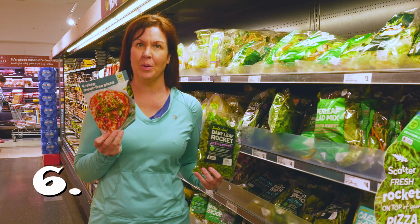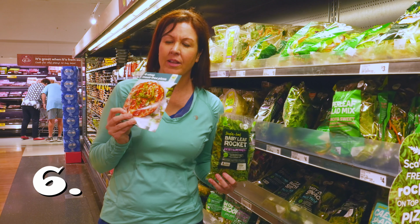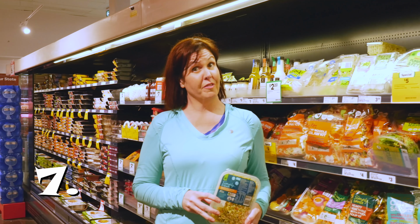I found this nifty idea in store. These recipe cards you can pick up from all of their checkouts. It's Lebanese bread pizza with a little bit of rocket added on top. Add a rocket on top of a pizza. Who knew? Fancy.